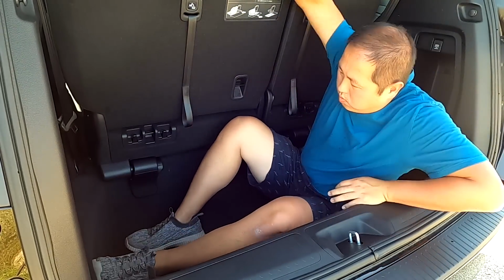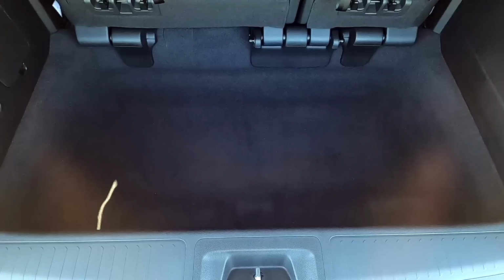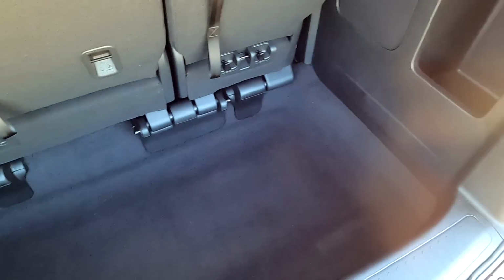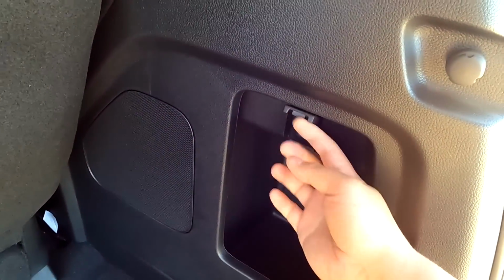In fact, take a look at me. I fit back there just fine, and I'm ready for a nap. On each side, you do have some cubby holes and a 12V outlet. Now on the EXL, you don't get the vacuum like you do with the upper trims, which is why there's extra storage space on the left side.